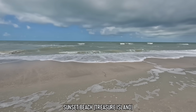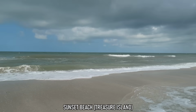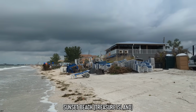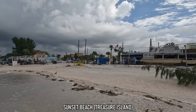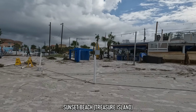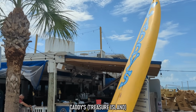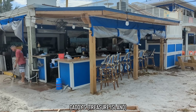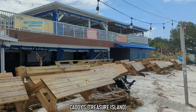Now if you've been to Treasure Island, odds are you've been to Caddy's, which does sit right on the beach here on Sunset Beach, so let's go see what type of shape they're in. So overall, Caddy's does appear to be in pretty good shape. They obviously do have a bit of cleanup work to do. I talked to one of the workers. They confirmed that they do plan to open sometime today, but they weren't exactly sure when.